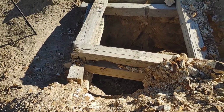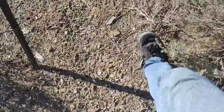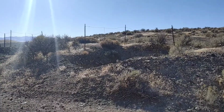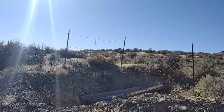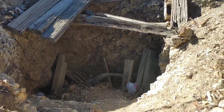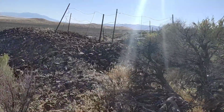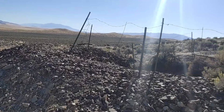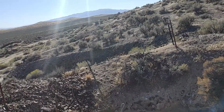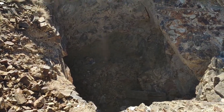Here we have another open pit. Leads directly over to that one. This one's been filled in. Another one that doesn't go very deep.